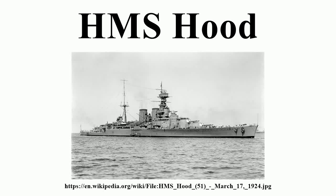HMS Hood was the last battlecruiser built for the Royal Navy. Commissioned in 1920, she was named after the 18th-century Admiral Samuel Hood, one of 4 Admiral-class battlecruisers ordered in mid-1916. Hood had serious design limitations, though her design was drastically revised after the Battle of Jutland and improved while she was under construction. For this reason she was the only ship of her class to be completed.